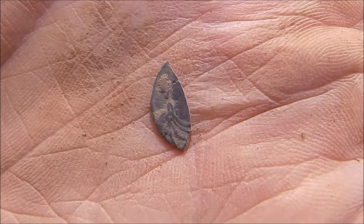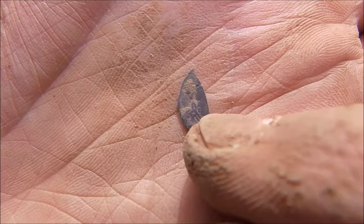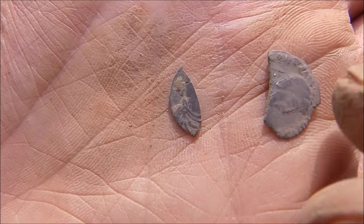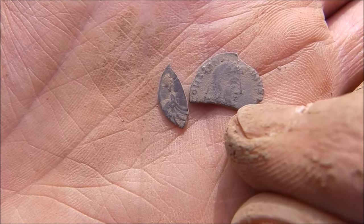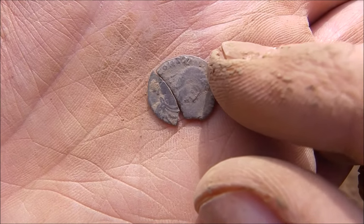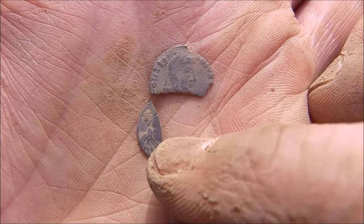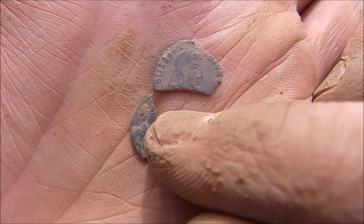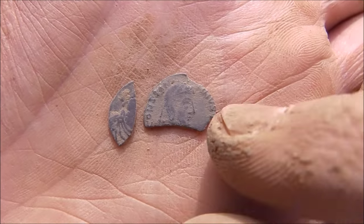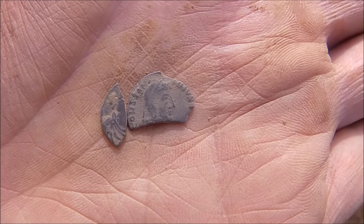It's unbelievable. It's the next fragment of a silver siliqua here. Here you can see the neck of the emperor. And I already checked whether the coins match. Here's the one I found before, and as you can see, they don't. First I thought, yes, they fit, but it doesn't make sense. As you can see, here's the neck of the emperor of this coin, and here's Constantine from the other coin, so unfortunately they don't match.